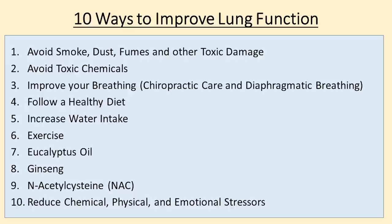And then exercise. And this could be as simple as diaphragmatic breathing. Eucalyptus oil is amazing. I've used this many times just hiking in the woods. I was hiking with this one little kid who had an allergic reaction or an asthma attack, and I crushed up some eucalyptus leaves that happened to be on the ground, okay, and had him breathe in that concentration, and it helped. Ginseng is amazing. N-acetylcysteine, NAC, is fantastic. And then reducing the physical, chemical, and emotional stressors.